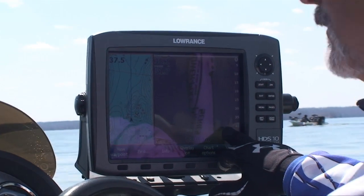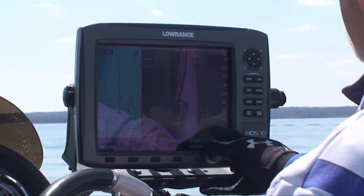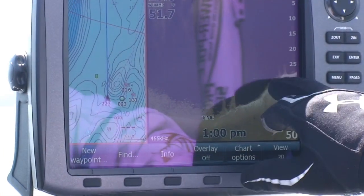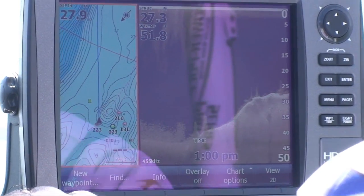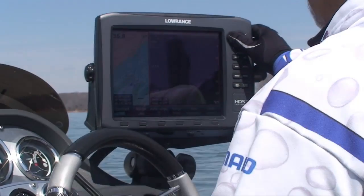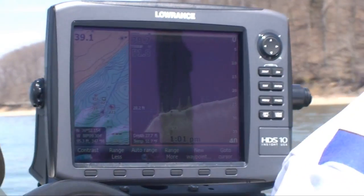See the stumps there? These fish are really deep. See the bass right here? I think we can catch them, or I hope so anyway. I'd rather get them up here on top. I'm going to go to this screen right here, arrow key back to that spot, and hit the go-to.